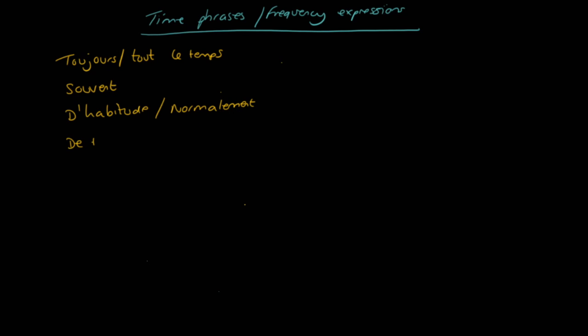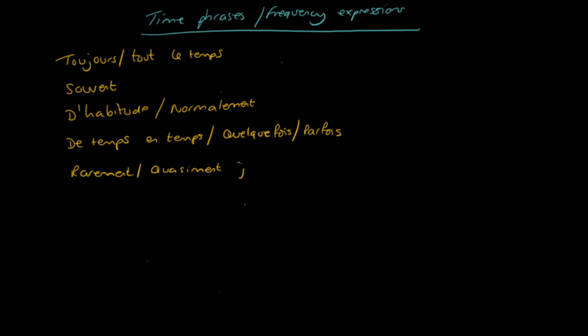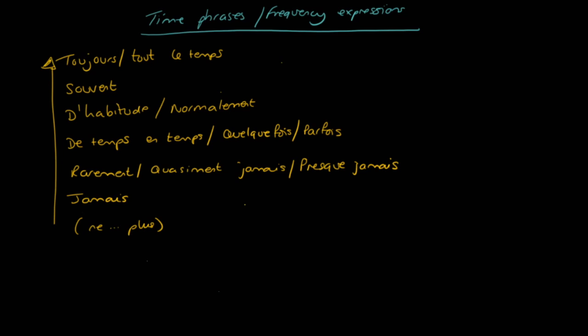de temps en temps, from time to time, or quelquefois, sometimes, or parfois, sometimes as well, down to rarement, rarely, quasiment jamais, almost never, presque jamais, almost never, jamais, being never, and things like ne plus, not anymore. Okay, so all of those are really key to know to be able to express how often something's happened.